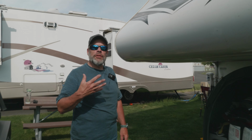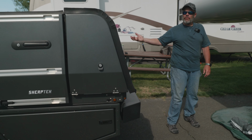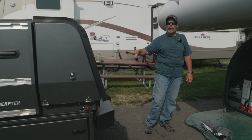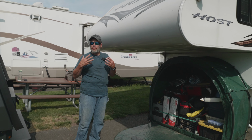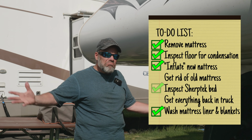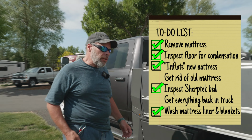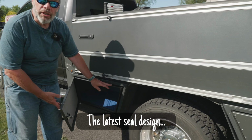No. Here we are at Crook County Campground. We're here specifically for Prineville. This is the home of Sherptek, and what we wanted to do is come in, talk with Ryan and Rebecca, and have them go over and fine tune the bed of the truck a little bit. We've had it for 2 years, and we just wanted to make sure everything is copacetic. For the most part, we got a clean bill of health from the truck bed. Sherptek also put in some new seals for us.